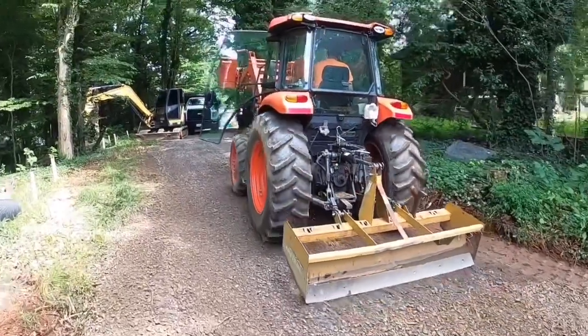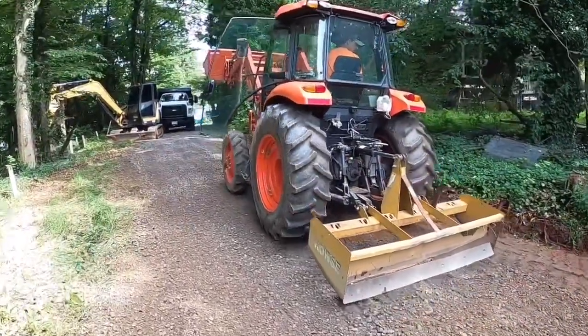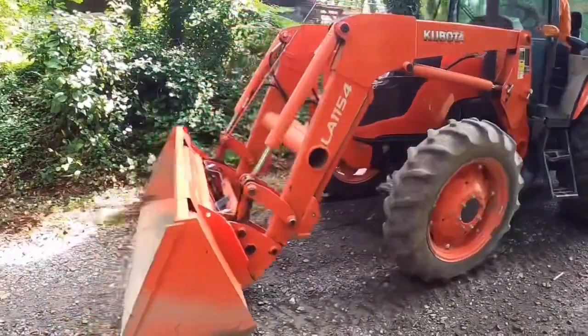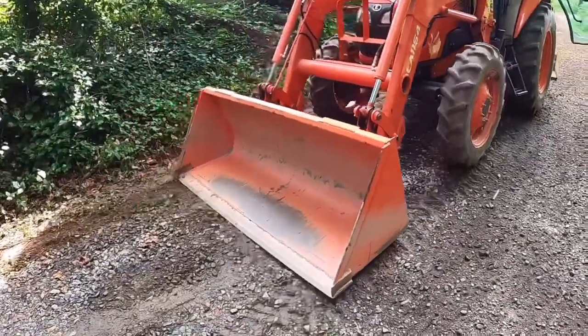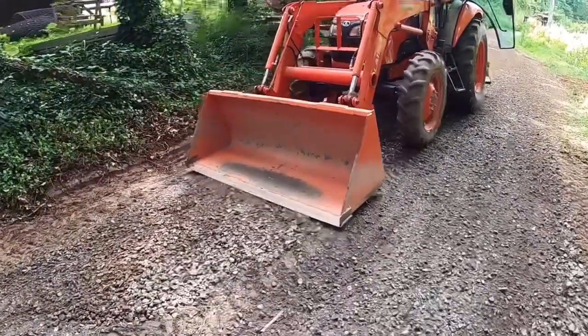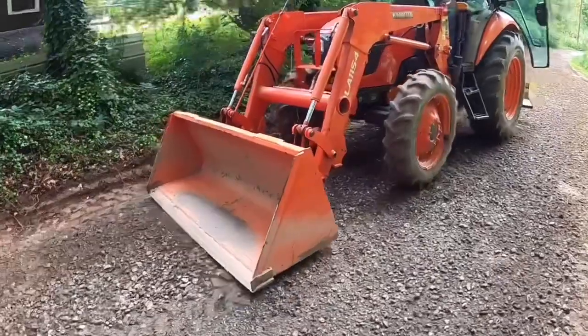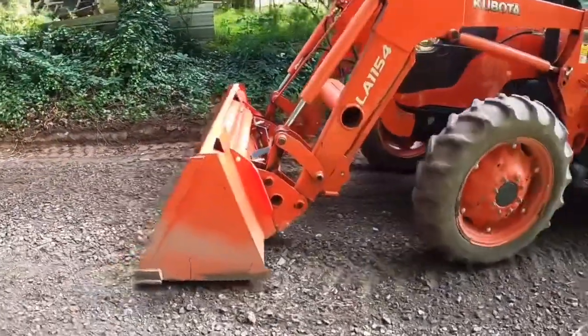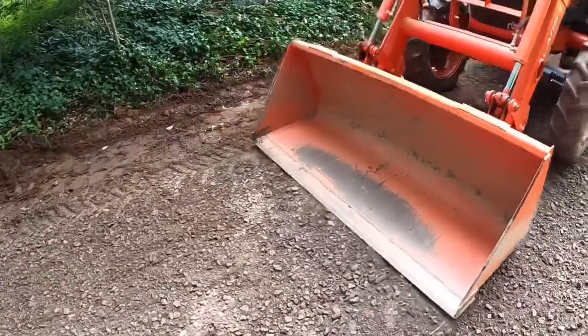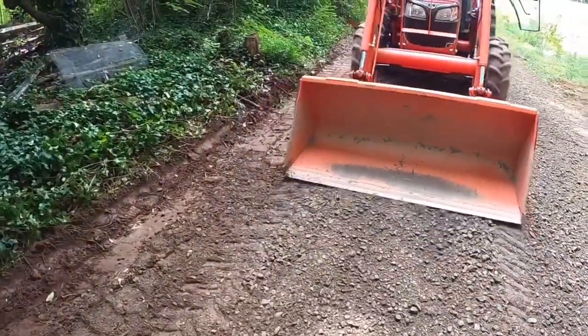Man, I love this stuff. Nothing better. Now I'm having him use the float control to let the loader do a final smoothing. It does a really good job. If there's any high spots it comes to, that back edge will grab them and smooth it out. As you can see, it does a really nice job.